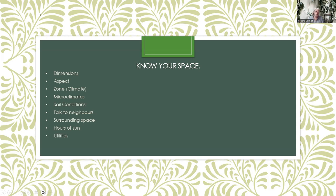Utilities. Now, this is really important, though. If you're gardening on a terrace or on a balcony, you don't have water, right? You might have electrical, that kind of stuff. So plan for your utilities in the area, whether it be an outlet somewhere in the yard, a socket of some sort, a water hydrant somewhere in the yard so you can water and not have to pull a hose through.